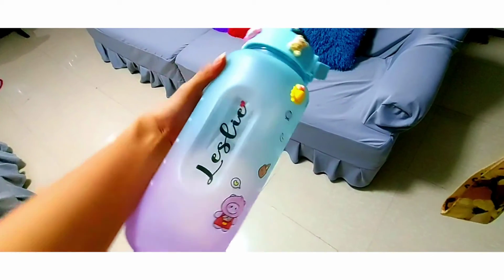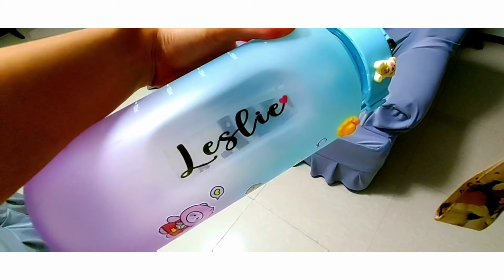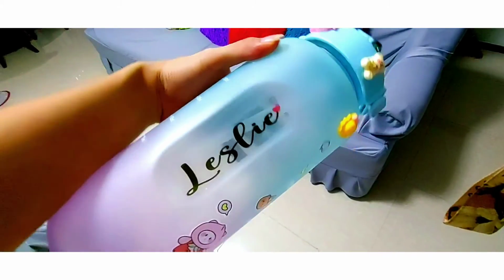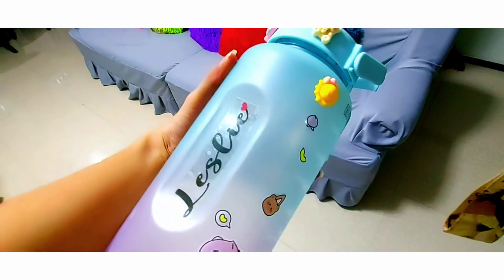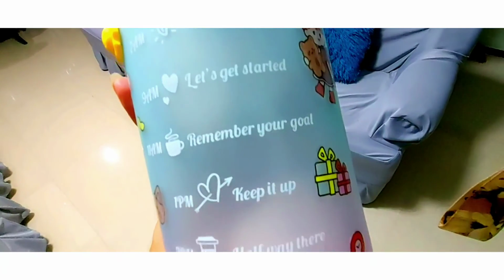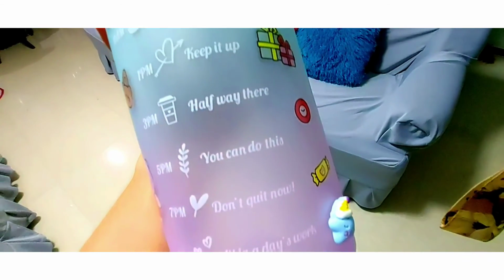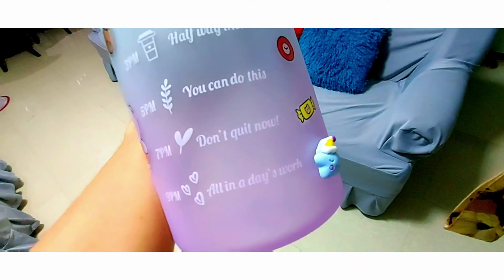So I actually have a name. I took this from the face mask casing that my sister gave me and pasted it here. So the writings are: rise and shine. Let's get started. Remember your goal. Keep it up. Halfway there, you can do this. Don't quit now, and all in a day's work.